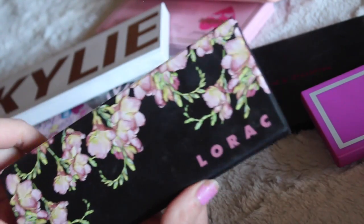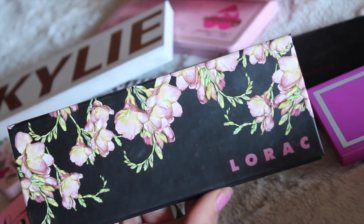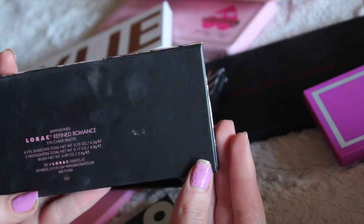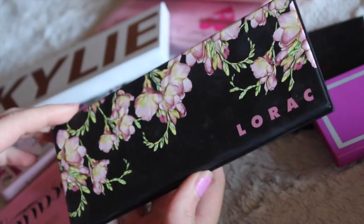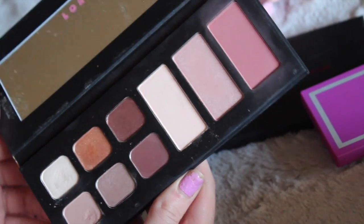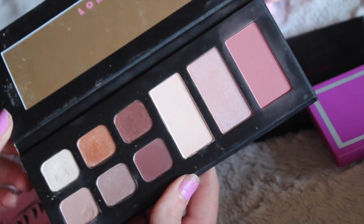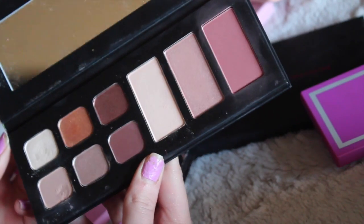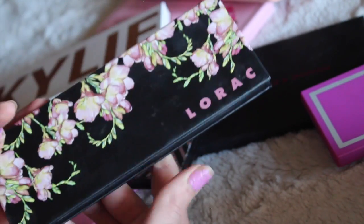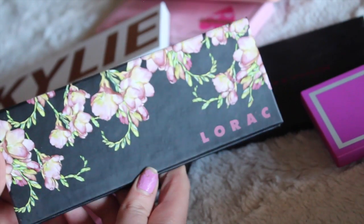This next Lorac palette I also got at Nordstrom Rack. This is actually an exclusive to them. What is this called? This is called the Refined Romance Eye Cheek palette. I think it's really pretty packaging, and I think it's a cool idea because you have your 6 eyeshadows and then you have some face powders here. I don't use this quite as often as I would like, but I still like that I have it in my collection because it's definitely unique to Lorac. I don't usually see packaging like this.